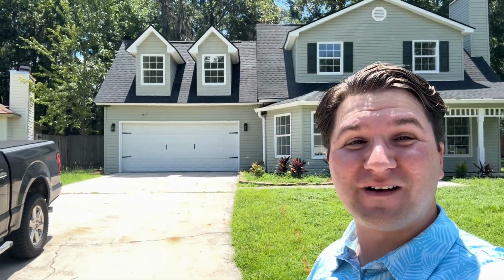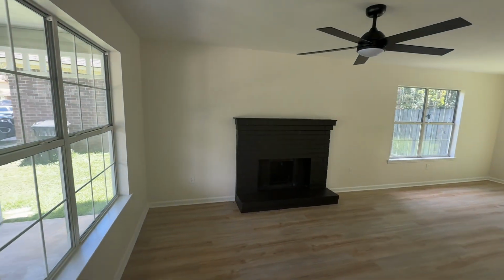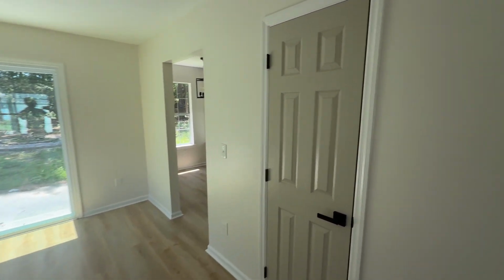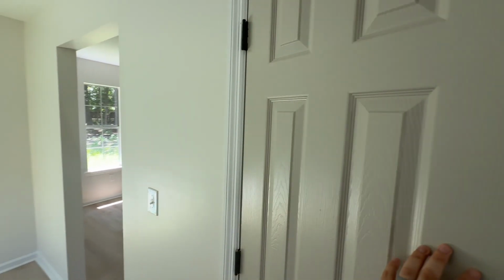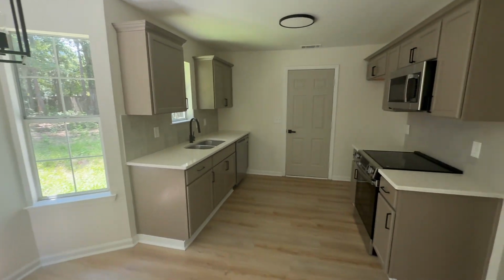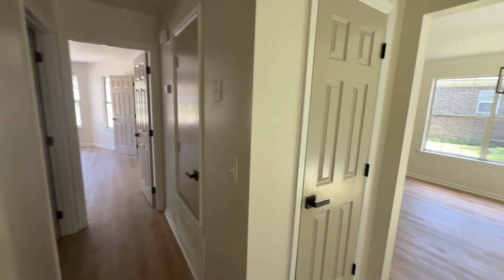All right, y'all, I am at 152 St. Ives Drive. Let's not waste any more time and head inside because it is a scorcher today. I do love this green accent on the door. So as we step in, here is the living room, which is right next to the dining room and your access to the backyard. You got a closet over here. Then you got your kitchen with a little eating area. Now this one does not come with a fridge. This is your pantry right here.